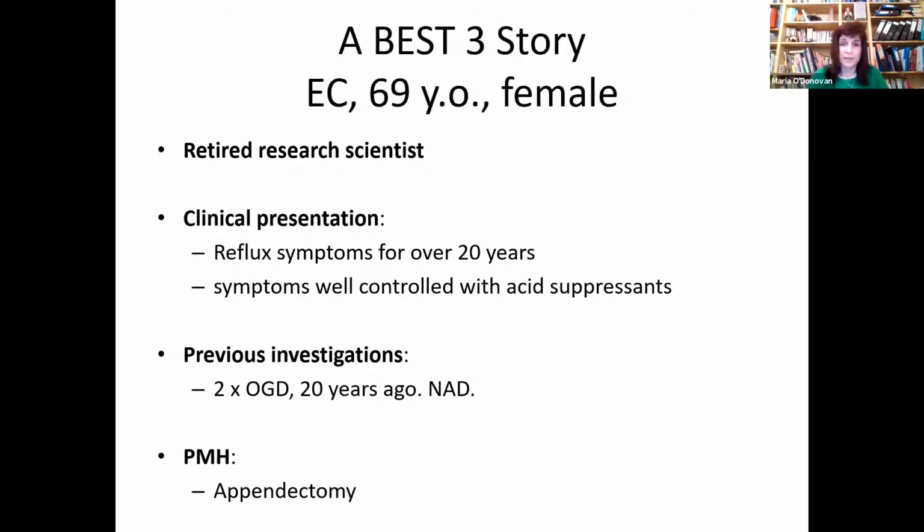So this is the story, one patient's story. EC was a 69-year-old female. She was a retired research scientist, and she had a 20-year history of reflux symptoms. And these were well controlled with acid suppressants.